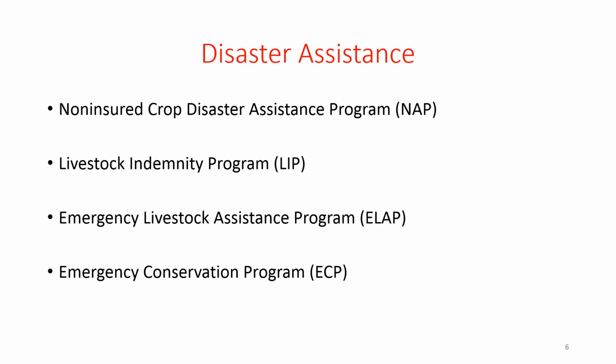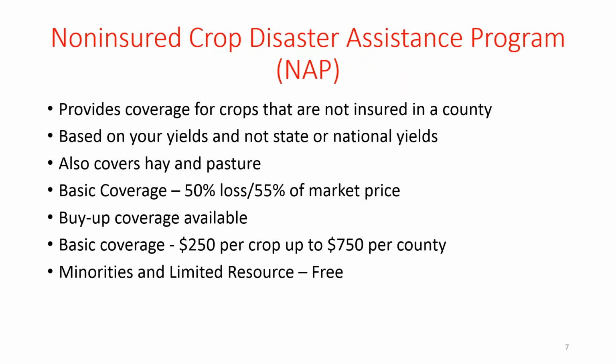Non-insured crop disaster assistance program, or NAP, there's another acronym, is basically crop insurance for the crops that you can't get insurance for. Livestock indemnity program, that's been popular the past few years with people with livestock losses due to weather. Emergency livestock assistance program covers fish and honeybees. And we're finding out that there's a whole lot more bee producers out there than what I thought there was because of this program. And then our emergency conservation program.